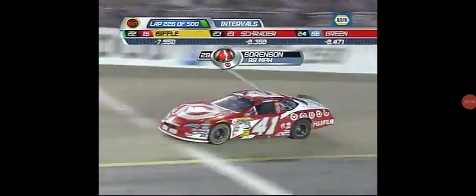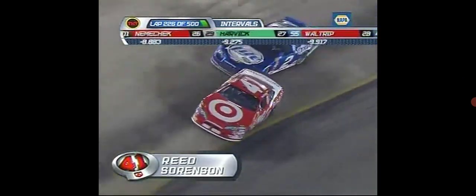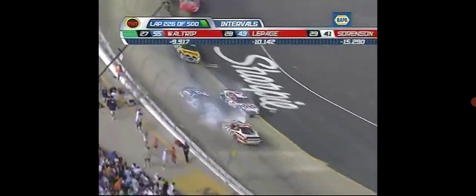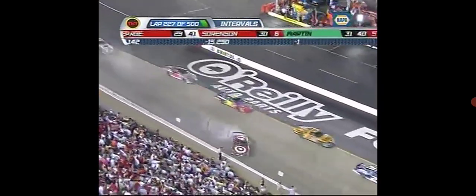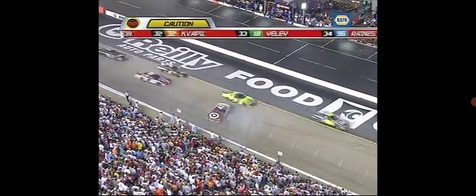Well, Wally just answered the question. Flat tire for Reed Sorensen. He's been wrestling that thing around for almost 2 laps now, trying to get an opening to get down to the bottom and get on pit road. Man, I knew that was coming. Be careful. I mean, he was staying in the gas.